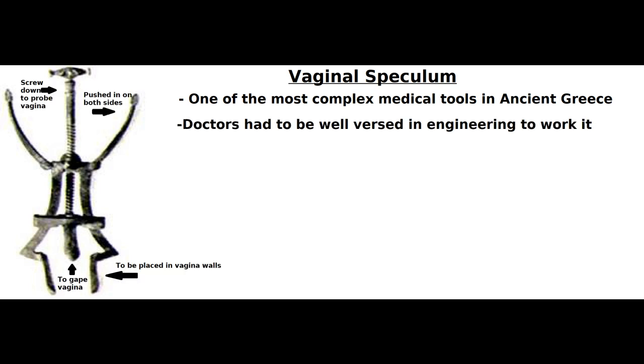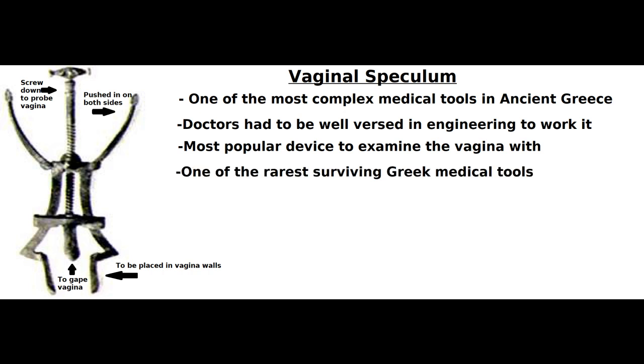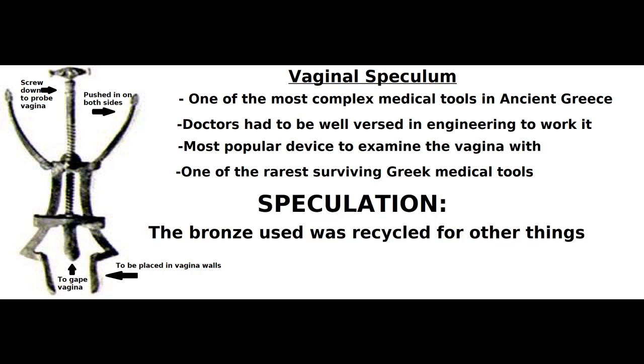Like, good lord. This vaginal speculum is often labeled as one of the most complex tools in ancient Greece, and many doctors who used this device had to be well versed in engineering in order to work its many moving parts. Despite the complexity, vaginal speculums were the most popular devices used by physicians in the examinations of the vagina. Despite this, it is one of the rarest surviving medical instruments in Greek antiquity. A speculative reason is that the bronze of these devices was most likely recycled for other uses, as sadly this seems to be the case for a large portion of ancient artifacts.